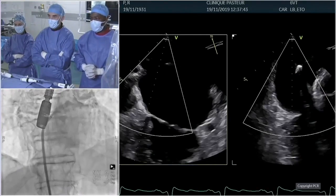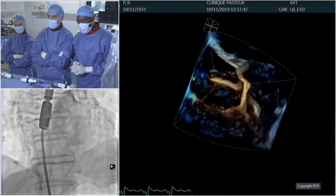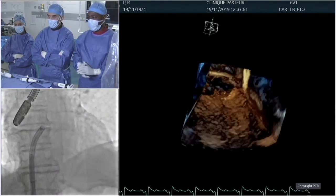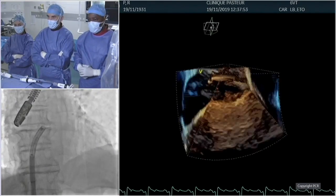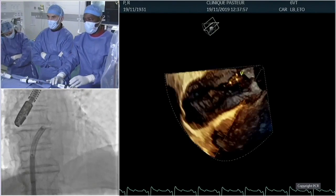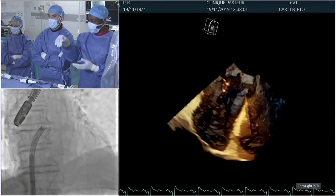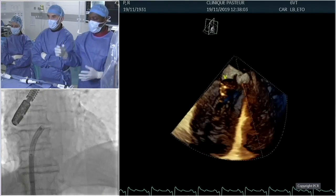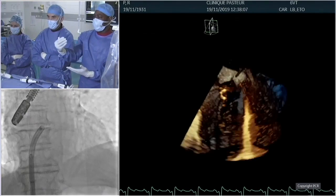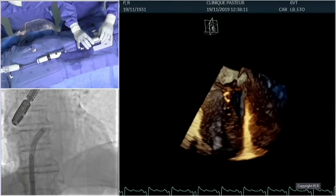So on that X-plane view, you see the tip of the sheath. Here, you can nicely appreciate that the tip of the sheath is just located on top of the posterior internal mitral commissure. And now we're going to put the mitral towards 6 o'clock, so downwards. We can see the septum just in front of us, and then we see the tip of the sheath pointing towards us.